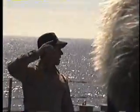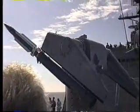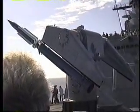Go ahead and launch it out against him. The missile flies out about a minute and a half. If he's out at 120 miles, it'll take about 2 minutes to get there.